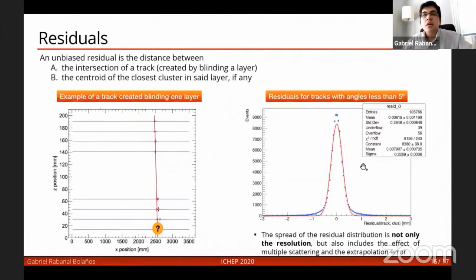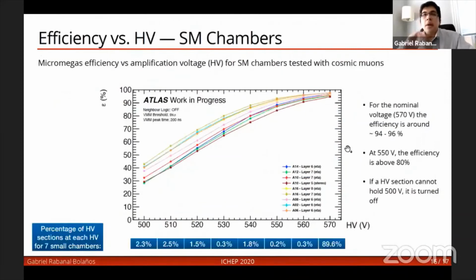I want to repeat again, this is not a problem. This is fine as long as the sections with low high voltage do not overlap on top of each other. Because remember, we have 8 layers. So if one high voltage section has low voltage or is turned off due to sparking, we have 7 remaining layers that do the tracking. And we never have more than 2 high voltage sections turned off that are overlapping each other.